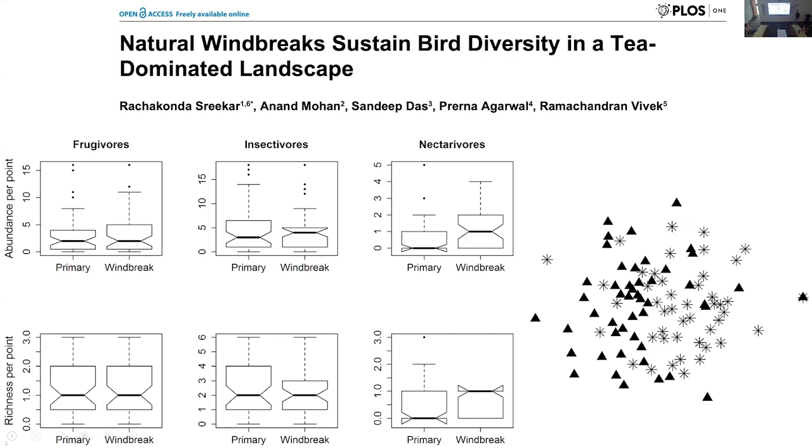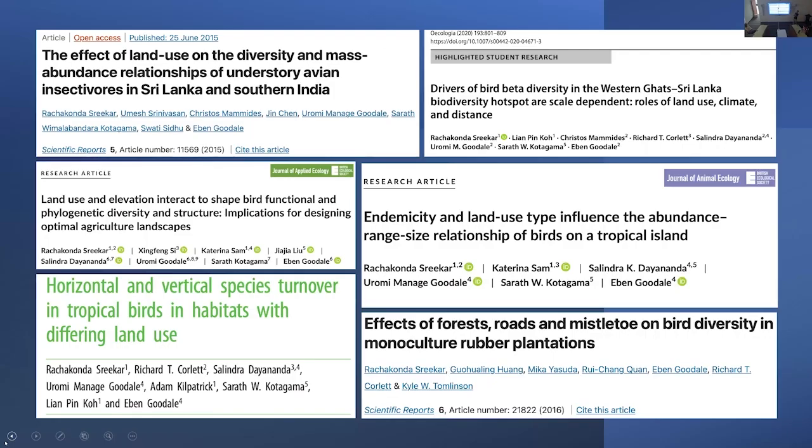So that's when I went much deeper and studied these whole agricultural landscapes for a good 6-7 years in Sri Lanka and in India, where I surveyed agricultural landscapes and rainforests across an elevation gradient from sea level up to 2,700 meters. And I looked at a bunch of metrics. I looked at turnover, I looked at phylogenetic structure and diversity. I looked at how endemic species are faring in it.